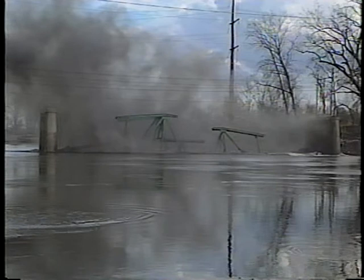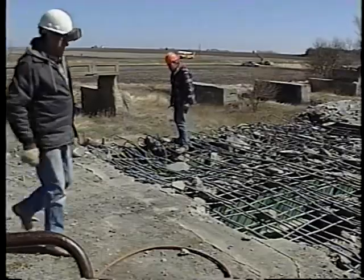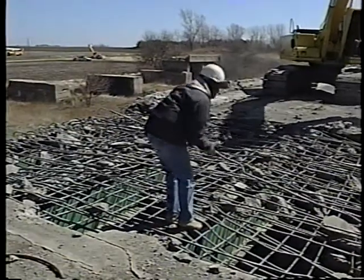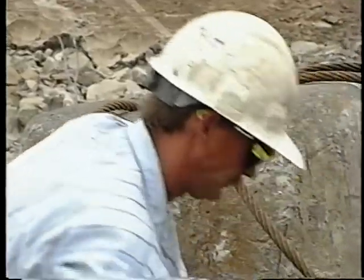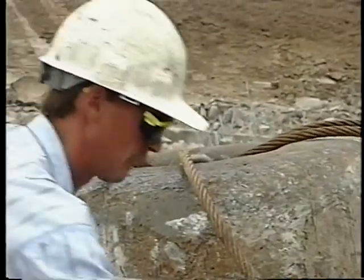Just in general, demolition is dangerous work. No two sites will be alike, and that means that plans and procedures may change with each new job. You have to be constantly alert. Of course, some things are always the same. You have no business on the job site without your safety gear. Hard hat, safety glasses, steel-toed boots.